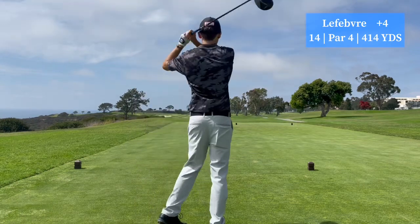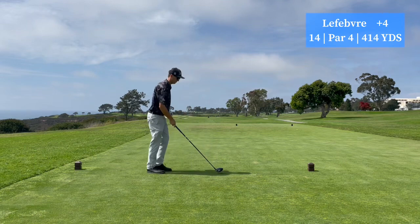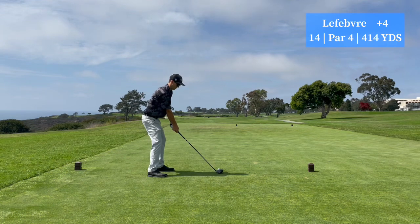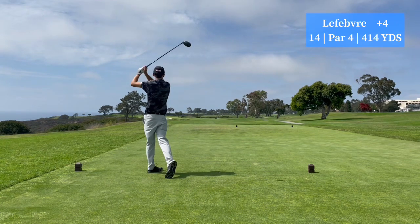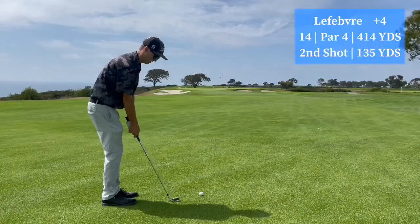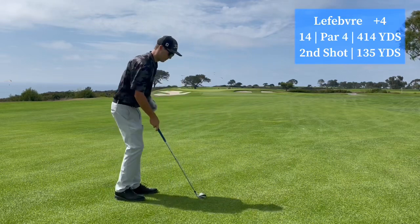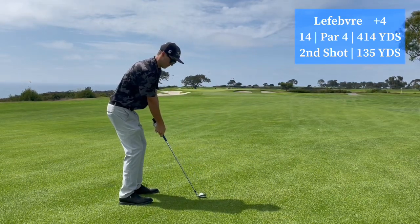Anyway, moving on to hole 14, 414. A little bit of a breather. Still not an easy hole. There's really no easy hole at Torrey Pines, but definitely a little bit of a breather. Swung this ball at the trees on the right, and the wind's off the left, so just hitting a draw into it, and was able to hit this one pretty solidly and get it up that right-hand side. We had a really tough pin location here. It was back left into the wind, so I'm just trying to knock down a 9-iron here from 135.